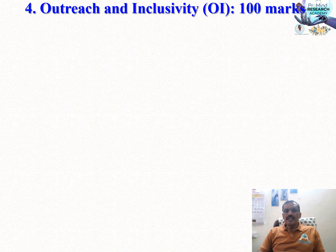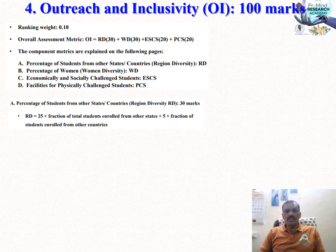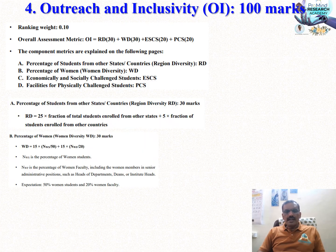Then the fourth one, outreach and inclusivity, they evaluate for 100 marks and convert into 10 marks. Not many changes in this particular category. Percentage of students from other states and countries remains constant, that is for 30 marks. Percentage of women, 30 marks. Economically and socially challenged, 20 marks. And physically challenged students, 20 marks, which remains constant. So number of students enrolled from other states, 25 marks, and number of students enrolled from other countries, 5 marks. This particular thing universities take more advantage of compared to affiliated institutes.